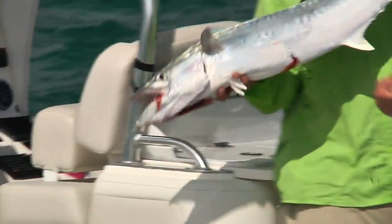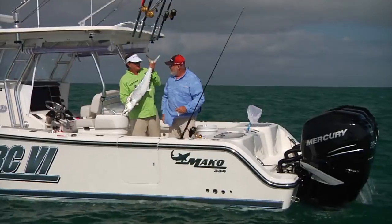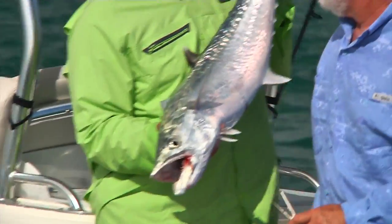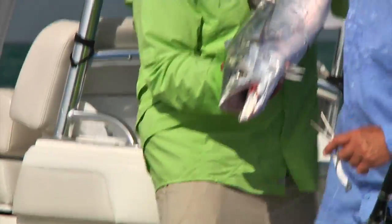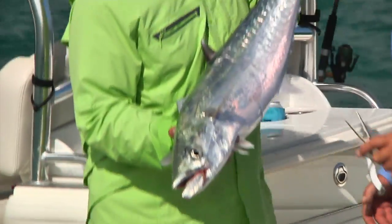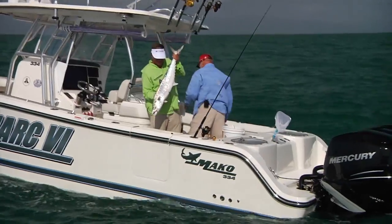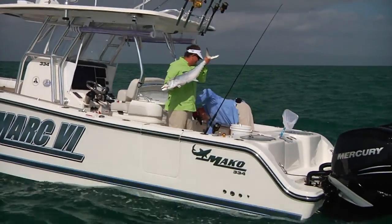There you go, perfect hook job, I may say so myself. Well, you know what, you definitely said you're a great angler, you got the fish. Definitely a great hook job, you definitely proved that. Show me how well you open up that fish box. I knew that was coming. I've been fishing with you too long. Same old corny jokes, they don't change.